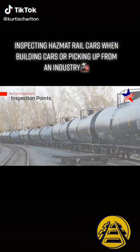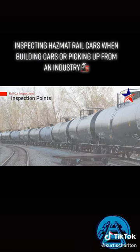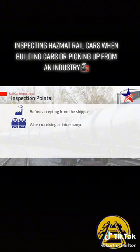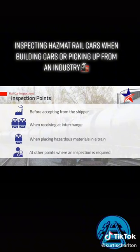Determine that a rail car containing hazardous materials is in acceptable condition for transportation. All loaded and residue hazardous material shipments must be inspected. These inspections are required before accepting from the shipper, when receiving at interchange, when placing them in a train, and at other points where an inspection is required, such as a 1,000-mile inspection.